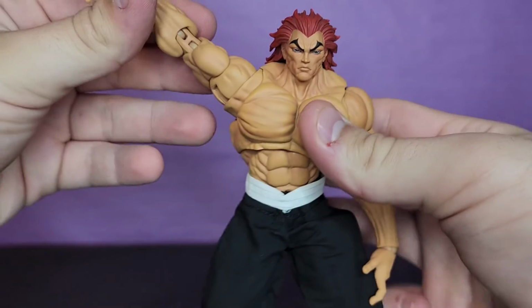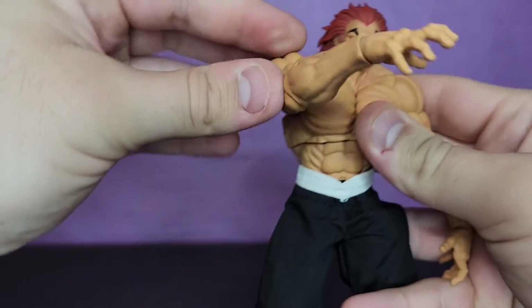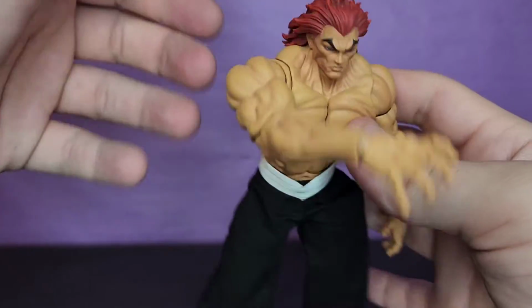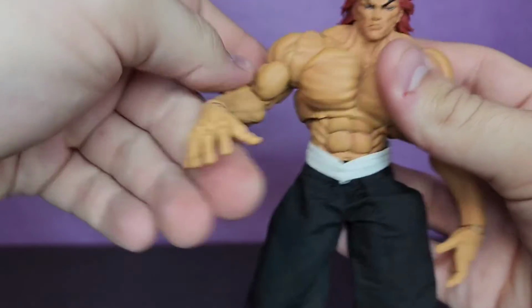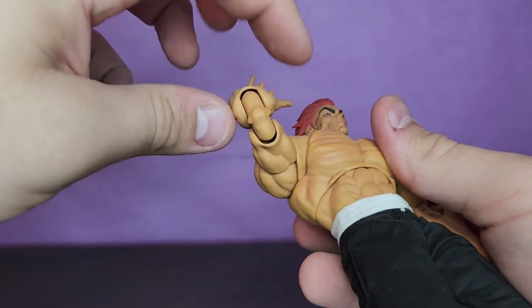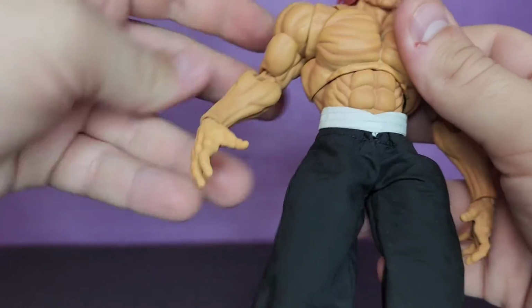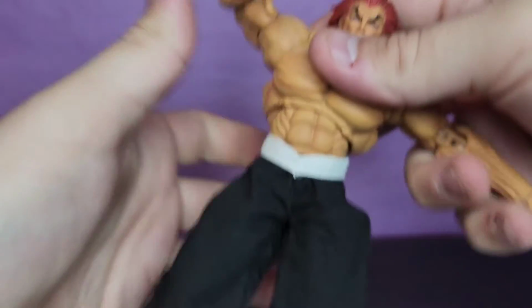Shoulders are going to go upwards, way past horizontal, down. Good butterfly movement. Again, there are some restrictions, but look at that crossbody. That's awesome. And obviously they're going to rotate 360. You get a bicep swivel, double jointed elbows with these weird kind of muscle points. I don't know, it would make sense for Yuujiro, I guess. And then the wrist swivel and hands are on the ball hinge.